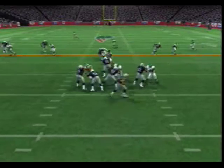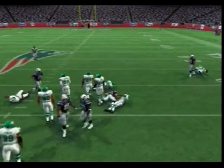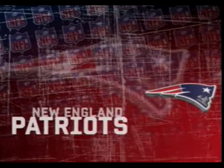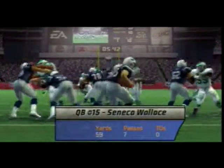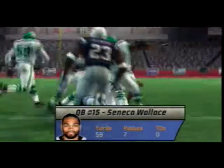Pass play here on first down. Keeps it. Roman is there on the stop at the 36. Now, the key to this first down was the fact that the defense lost containment on the quarterback. He's out there running around, and that time it got him a first down.